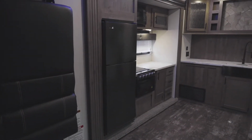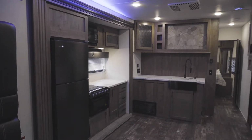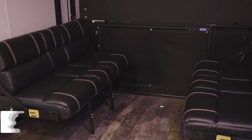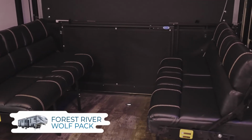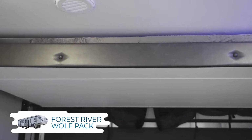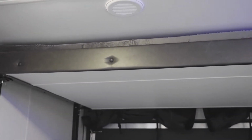Inside of Wolfpack, you can't help but notice the space, as toy haulers provide an open floor plan with a ton of space. In the garage, every Wolfpack comes with the very convenient flip-up sofas that convert into beds, as well as the Happy Jack bed lift system, which is essentially a double bunk. As such, you can sleep 4 people in the garage area anytime.